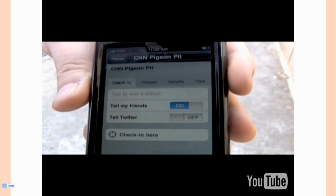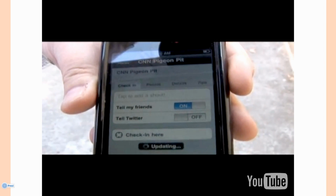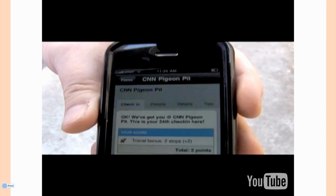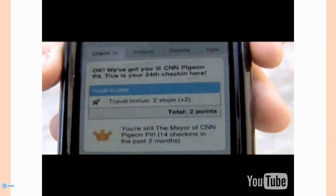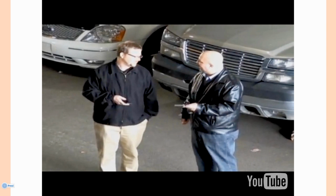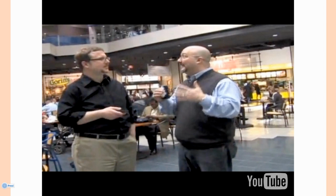The check-in process is really simple. Once the app is launched, it'll find places around you. Then once you find a place, you go, look, there it is. The pigeon pit. You click it, it says there you are, check in, and done. Look, I'm the mayor of the pigeon pit. Easy as that. And that's really what it's all about. It's just about kind of having some fun. I'm also the mayor of lots of really cool places.